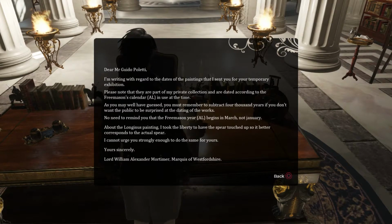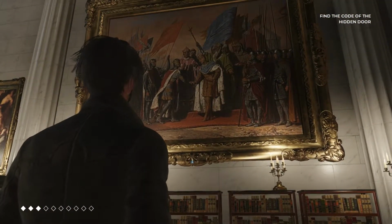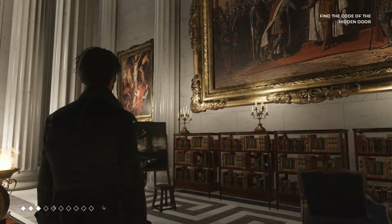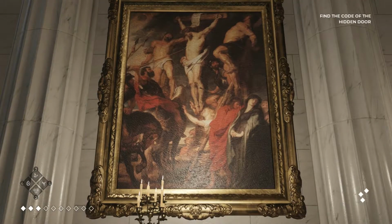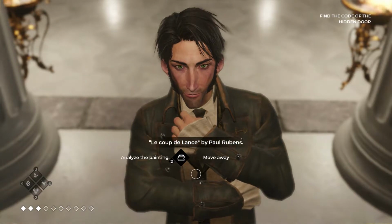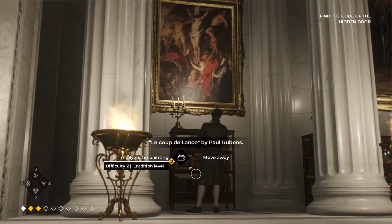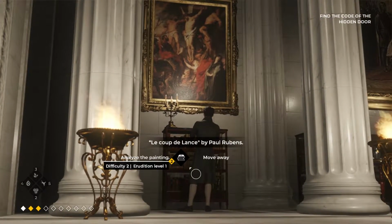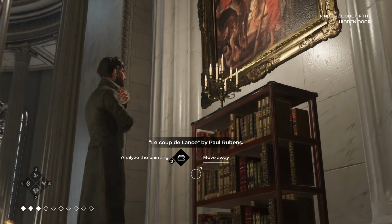The Longinus painting. So we look for a painting with a spear? Yeah, look for the Longinus painting. Well, it's that one. This one? It's the one of Jesus being stabbed, I think. Yeah. Lost by Paul Rubens. Erudition, 2 points. Jesus Christ. We're spending a lot of points here. We are. Move away for now? Yeah, move away for now.